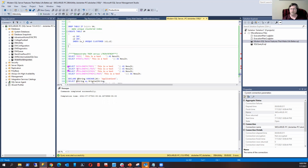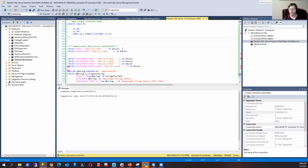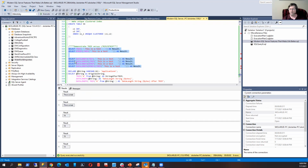So the next thing I talked about or mentioned in the slides was the trim function. So what this does is it keeps us from having to nest left trim and right trim. So these first 2 rows give you the same output down here in the bottom, but this one is much easier to read and understand what it's doing. The left trim here is going to take out this space. The right trim is going to take out everything that's over here.